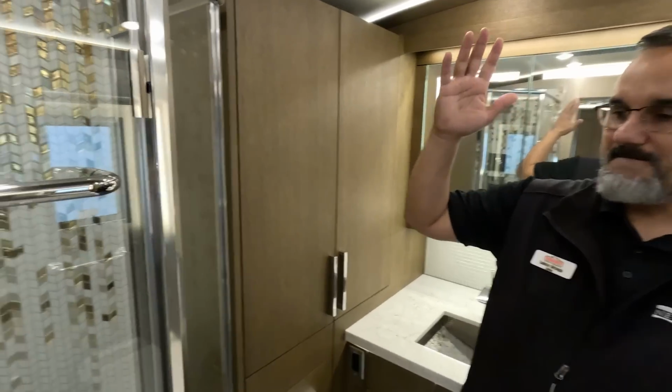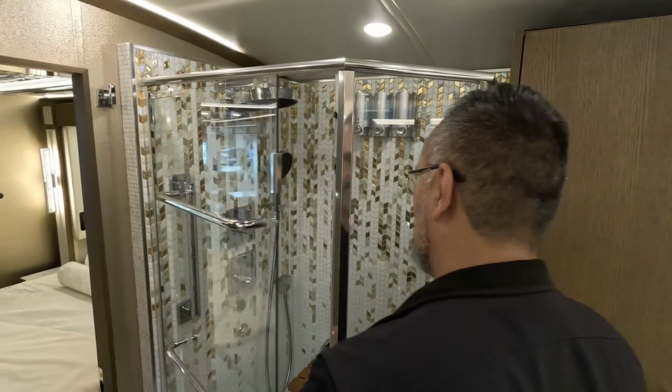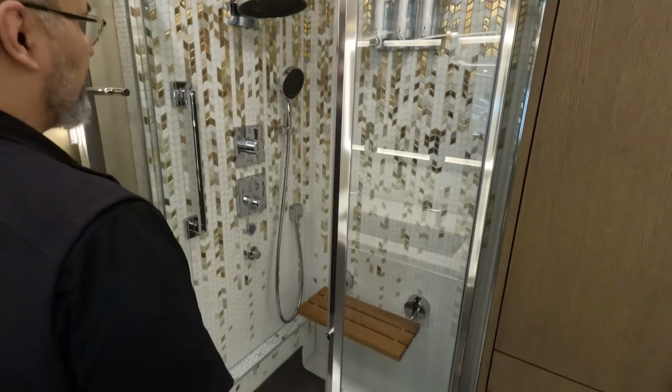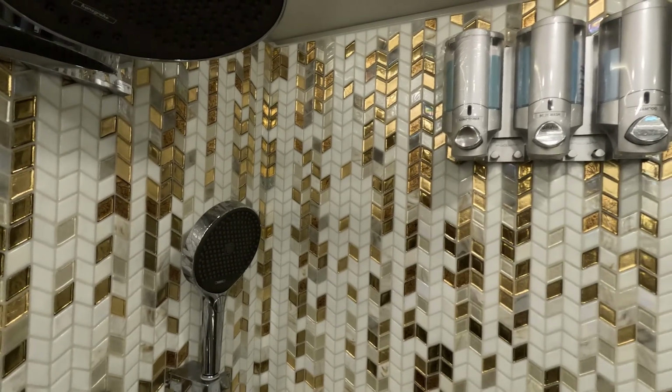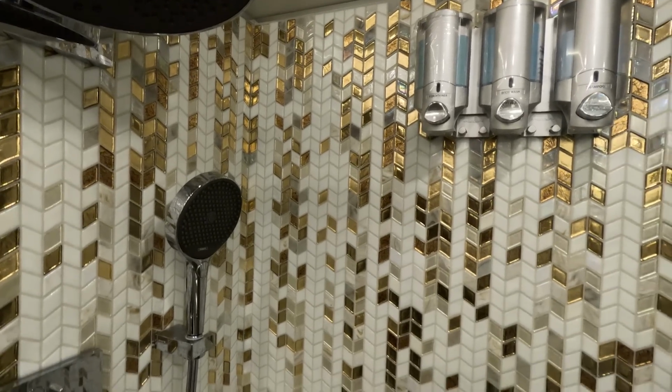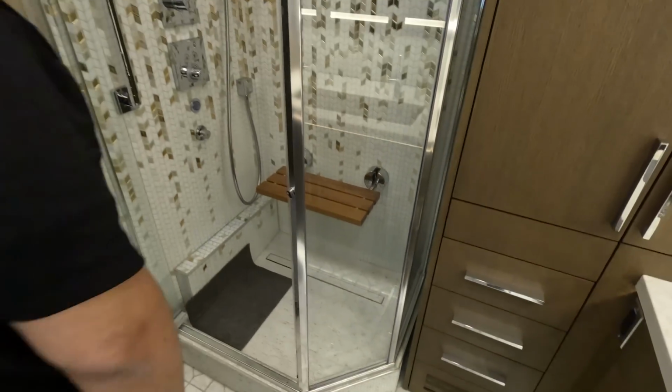You've got an absolutely amazing shower. That shower head is probably the biggest shower head that I've seen in a motorhome. It's pretty big. Yeah, that is huge. Beautiful tile work and shampoo and body wash dispensers. You've got that teak seat, and I love how they're doing these drains. Now, do you want to give us the shower test, Lance? Yeah, absolutely.